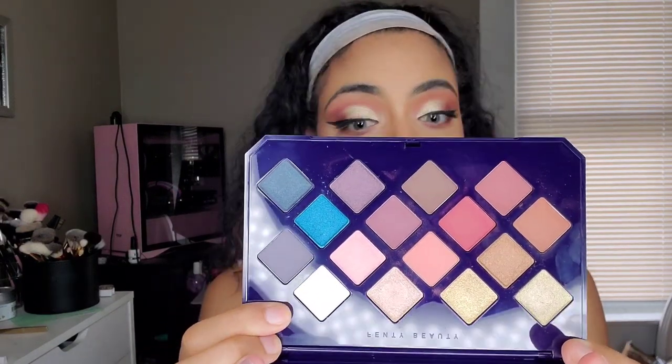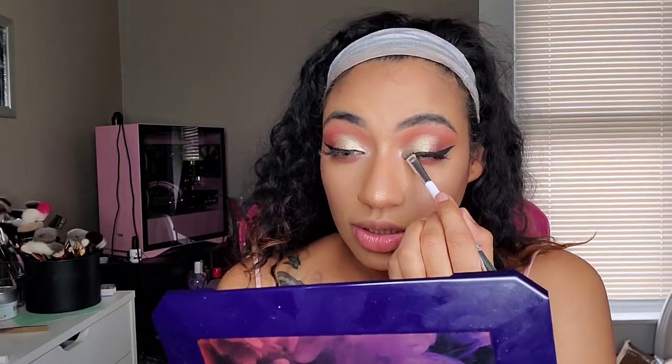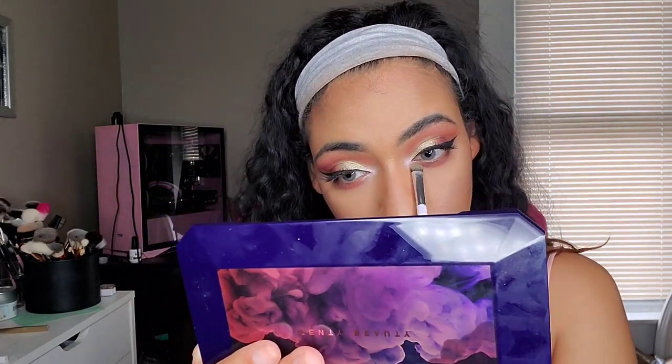And then for inner corner highlight, I'm going to take the lightest shade in here, which is pretty icy. It's called Moroccan Ice. And I'm going to use the other side of the brush that I use for my lid and just apply that on the inner corner. It has like a purple pink shift to it, which I don't mind, but just keep that in mind. That is really, really pretty. I'm gonna drag it down a little bit to the lower lash line.